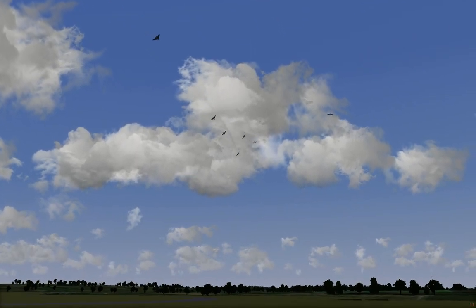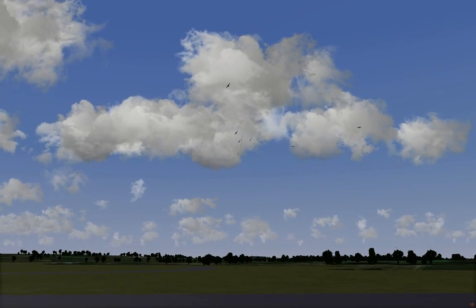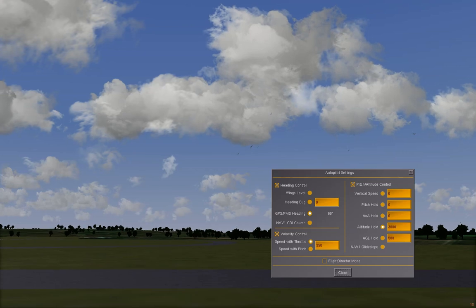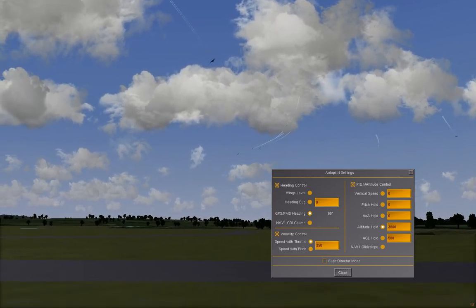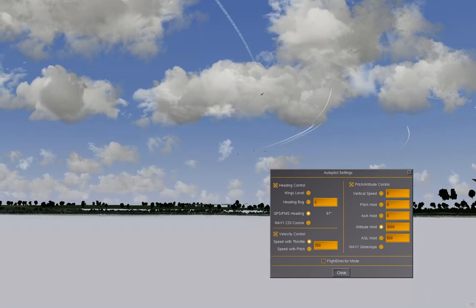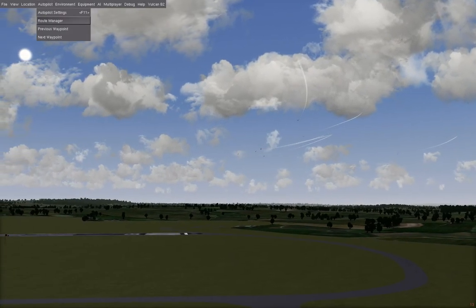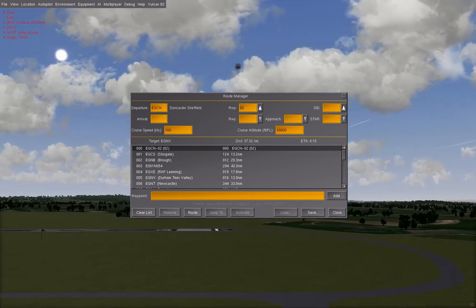Turning to next waypoint. Next waypoint will be East Midlands Airport, Echo Golf, November X-ray. GPS FMS 6-8 degrees. Be in 6 minutes 10 seconds.